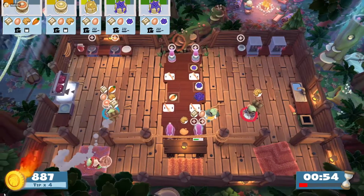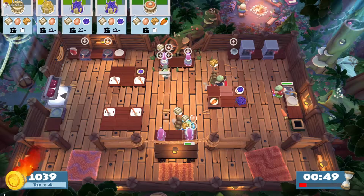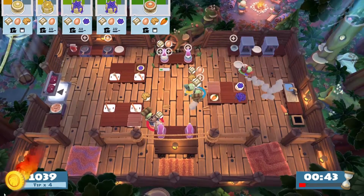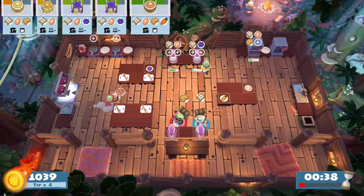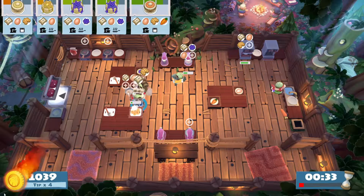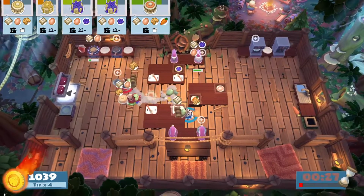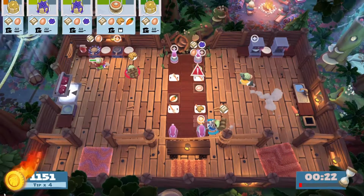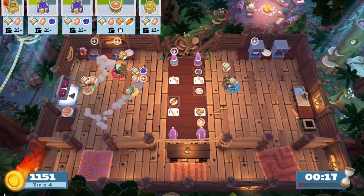Oh, it's in the middle. Can't even get it. Now it can. All right. Honeycomb. Okay, egg and flour. This one is a cake. Oh, sorry. Cake. Honeycomb. That one's a pancake.